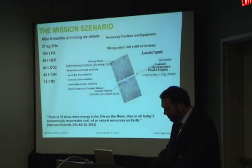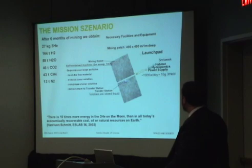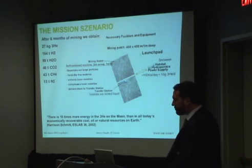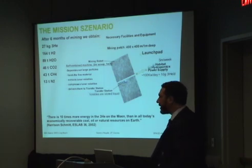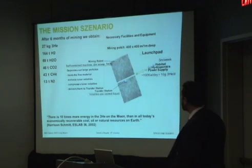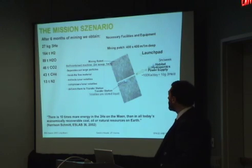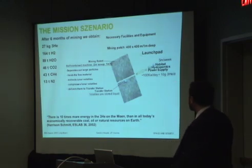The purpose of their base is mining. They want to mine a number of resources on the moon, most especially helium-3, which would then be transported back to Earth for use in fusion reactors. I can comment about that separately. I'm very skeptical about going to the moon for helium-3, but that's their goal.